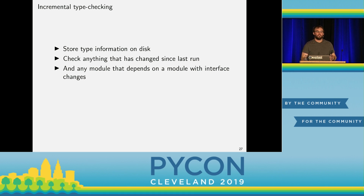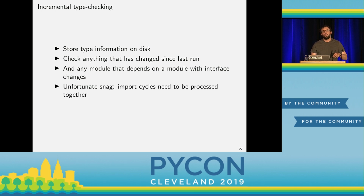When I say interface changes, our idea of interface for this is actually kind of a cute hack, which is we generate these cache files saying, OK, here is all the relevant things about a module, all the functions in it, all the types of those. And so the interface we check is actually just a hash of the cache file. If the cache file we generate changes, then we know the module's changed in an important way, and we need to recheck anything that depends on it. So this works pretty well. There's an unfortunate snag, which is that for annoying technical reasons, if you have an import cycle, like modules importing each other in a circle, those need to be checked all together.